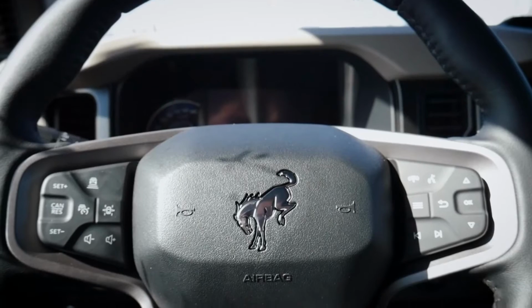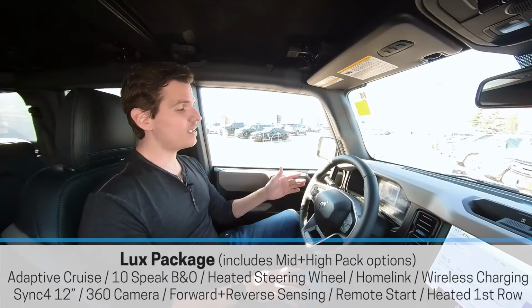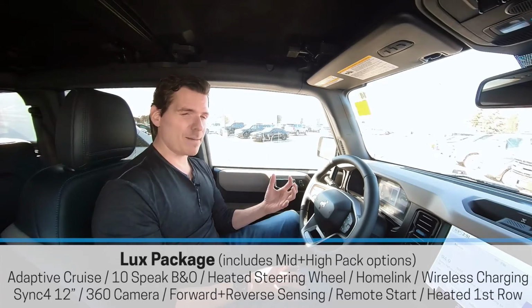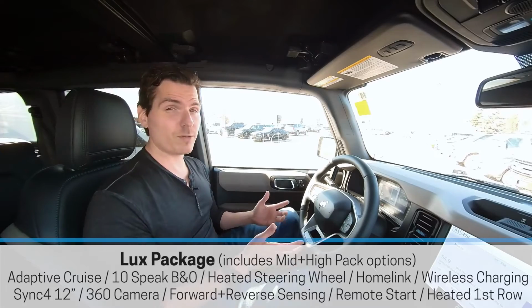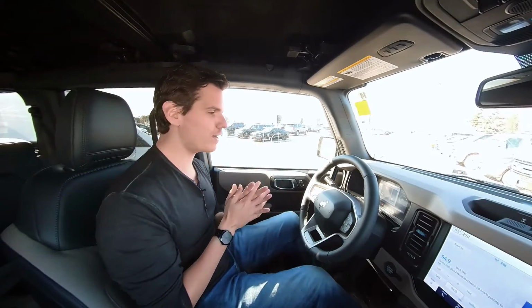So this specific one has one of the added packages, which gives us the adaptive cruise control. So that Lux package gives us the adaptive cruise system. So it's your set it and forget it cruise control. I love the adaptive cruise system. If you've never driven with it before, if your car has it, use it. It's such an amazing system. Set it and forget it cruise.